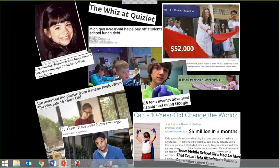And they were able to raise $5 million in 3 months. Kids gave up their Halloween candy in order to do this, and it generated tremendous support across the United States. A 7th grader built a Braille printer from Legos that dropped the cost of producing printers dramatically, in such a way that they are now accessible to people in countries where economic issues and hardships are a problem. A 16-year-old invented bioplastic from banana peels. A U.S. teen invented an advanced cancer test just by Googling information.